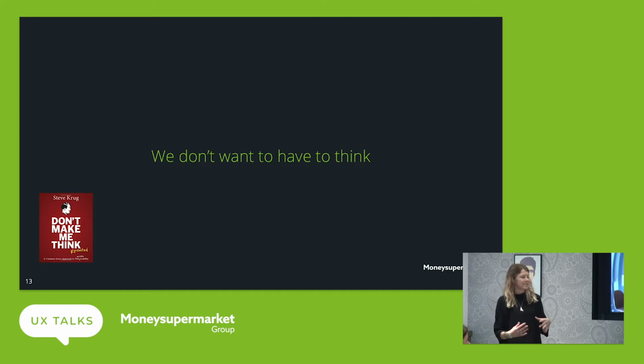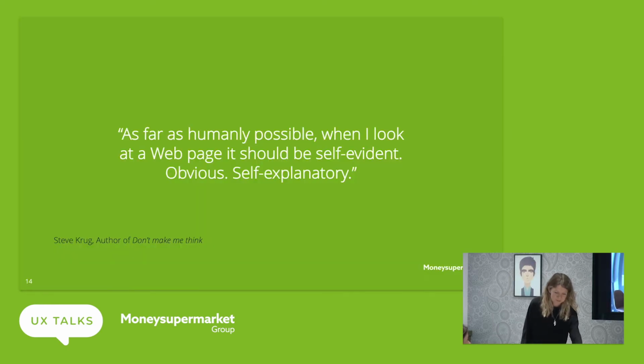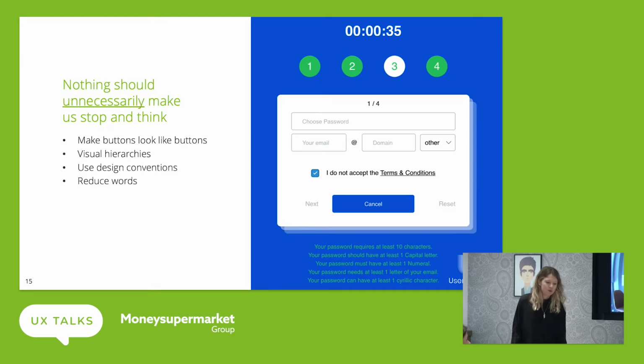And related to this is this theory, or this book from Steve Krug that some may be familiar with, that our users don't want to have to think. They don't want to have to be putting in unnecessary effort to get through a decision. So as we can see in this quote, as far as humanly possible, when we look at a web page, it should be self-evident, obvious, explanatory. Nothing should unnecessarily be making us stop and think.